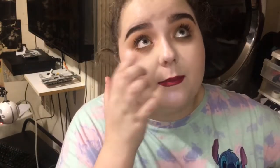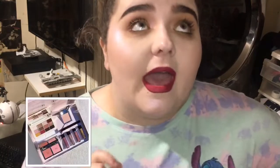Next we have the Jouer Rose Gold collection. I picked up the eyeshadow palette and the Galaxy lip topper because your girl has no self-control. I like Jouer's eyeshadow formula, so I'm excited to try the mattes out. They had it on Sephora, so I was like, okay, if I don't like it, I can return it. Whatever. Yeah, I picked that up. Everything else though was a no for me.